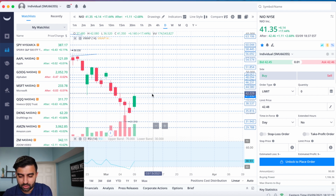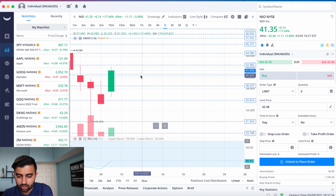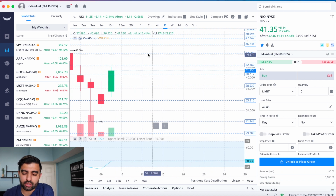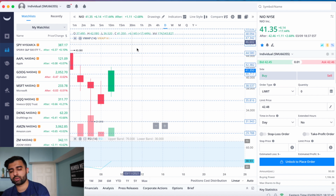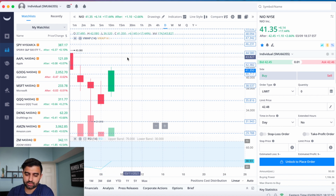So the first level that we have to go above, you guys, is this 42.38 level that we're hitting up in the after hours. And then after that, it sets us up for the mid 44s, 44.58, and then 46.23 is the next level after that, right? So again, on the upside, looking at 42.38, then 44.58, then 46.23, and then 47.34. So those are kind of the four levels. They're not too far away from each other, but they are levels that we've gotten rejected from before or had trouble breaking. So I want to point that out. First level obviously is this 42.38.